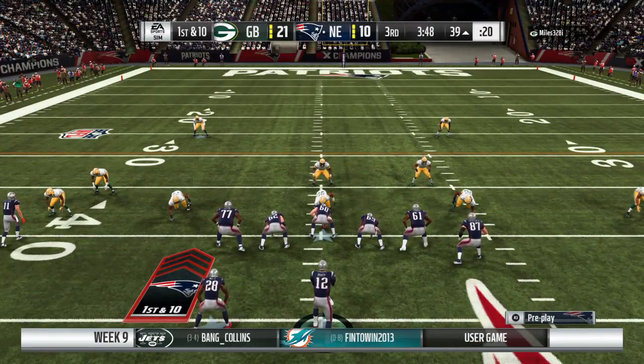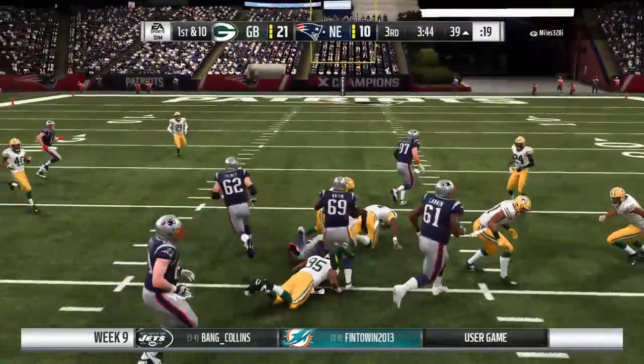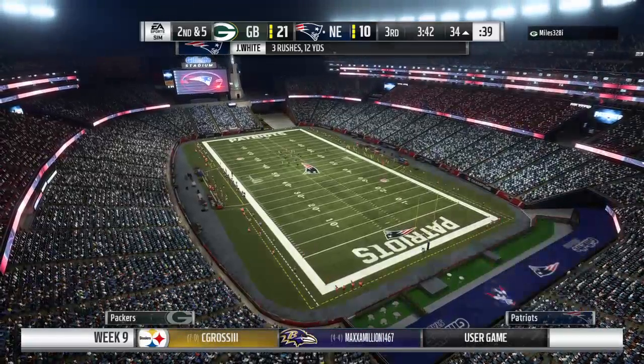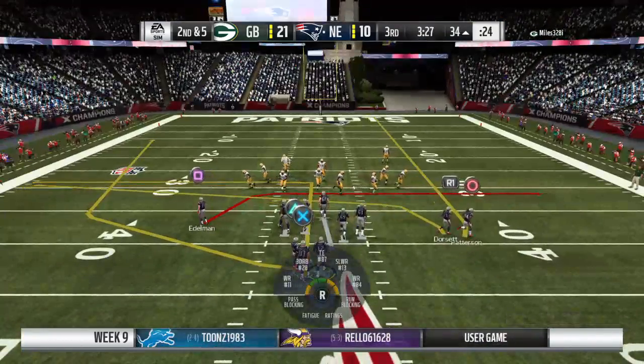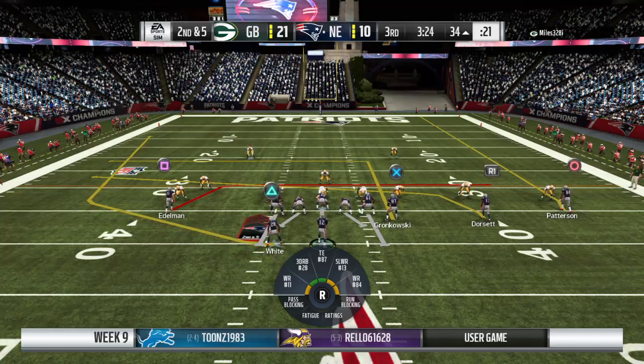1st and 10. They'll run it now out of the gun, and he's going to fight his way forward here for a modest gain. Jadeveon Clowney there on the stop. Well, they still have time to get him established, but in my estimation, they've got to pick up the urgency here. They've got to get quickly in and out of the huddle and run off a bunch more plays.